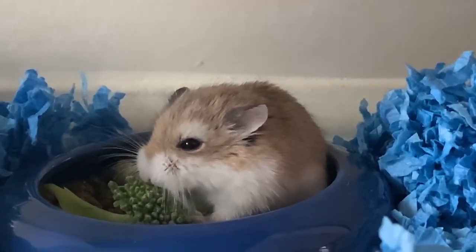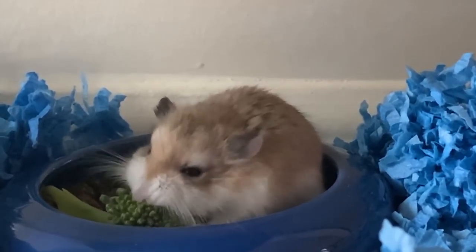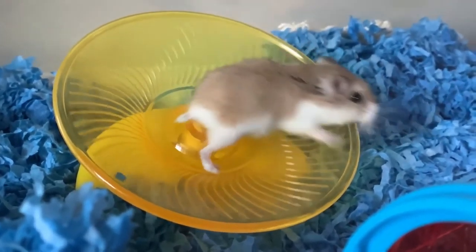I just wanted to let everyone know that I recently got a pet hamster named Cookie. He loves to eat broccoli and spin around on his wheel.